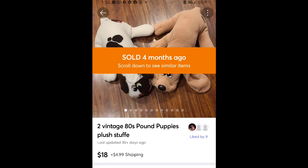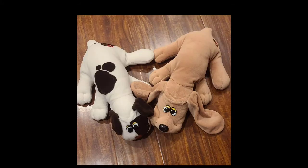These are vintage 80s Pound Puppies, plush dogs. They sold for $18 plus shipping for the two of them. I also thought these would go for a little bit higher than they did, and maybe I could have held out for more, but I got those for free, so I've had them for a long time, so I wasn't upset about that.